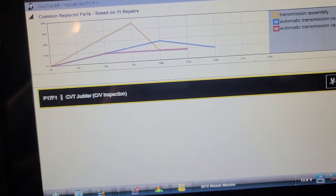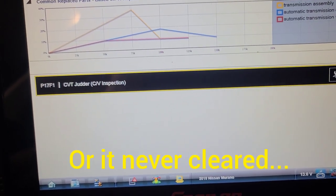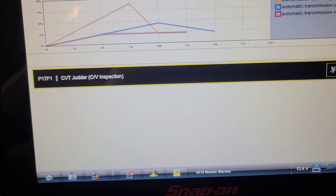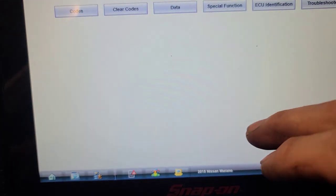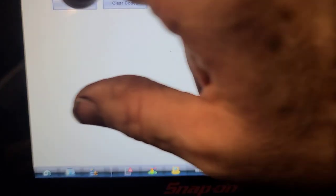Codes. Yeah, that one came back. Wow, I never felt anything unusual. CVT inspection. That one did come back, but I never really felt any unusual occurrence in the way the transmission seemed to work.